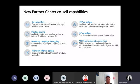Any questions or clarity around the capabilities that are coming? Kate, what's the timing on this? So we'll get to that in a little bit. Okay. These services and these capabilities are definitely rolling out, and we'll talk about how we'll alert you when they're available.